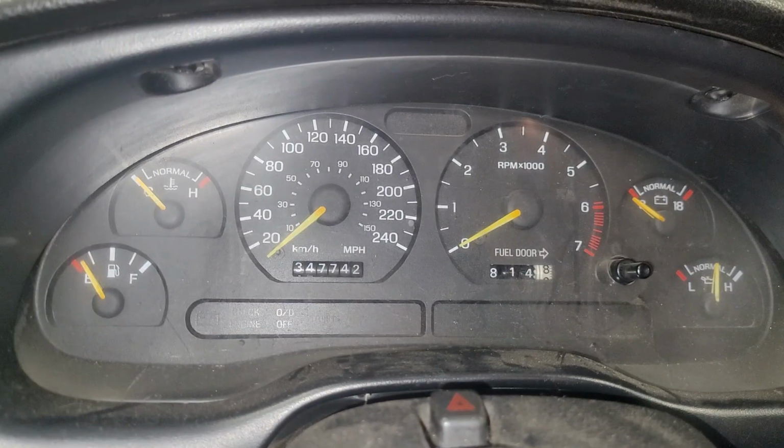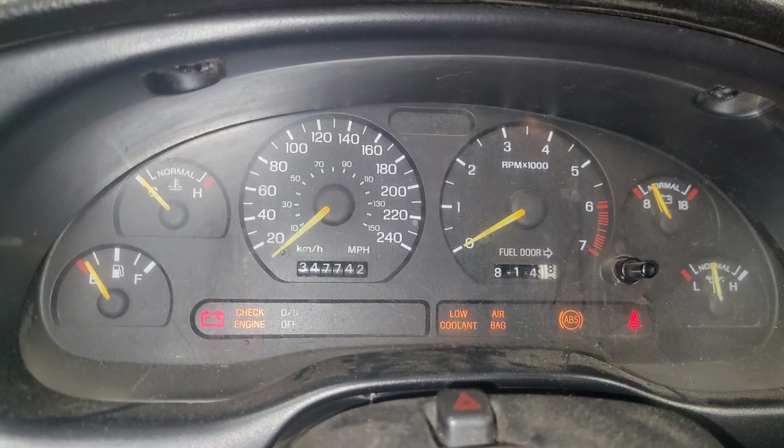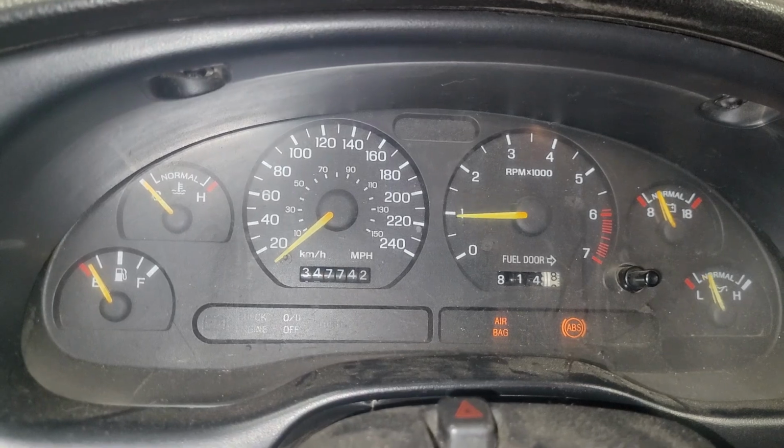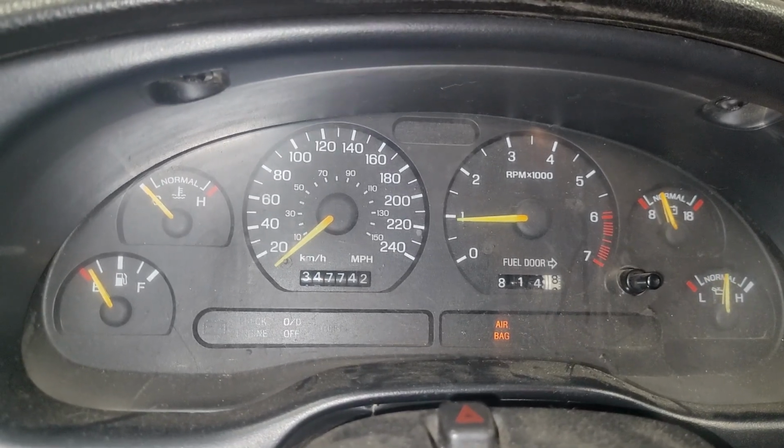Yeah, hook battery back up first. Alright, take two. Clutch. The starter works.